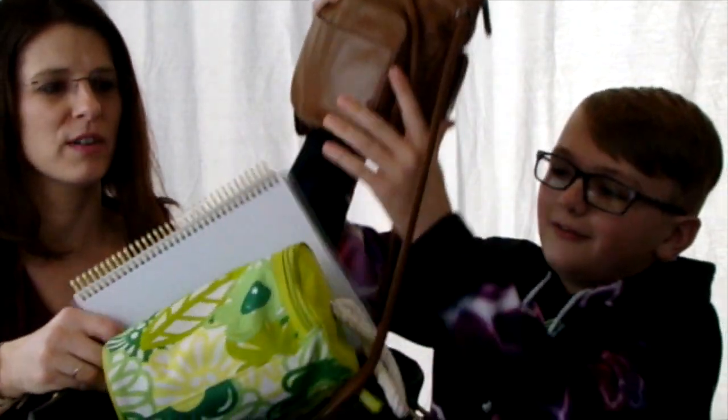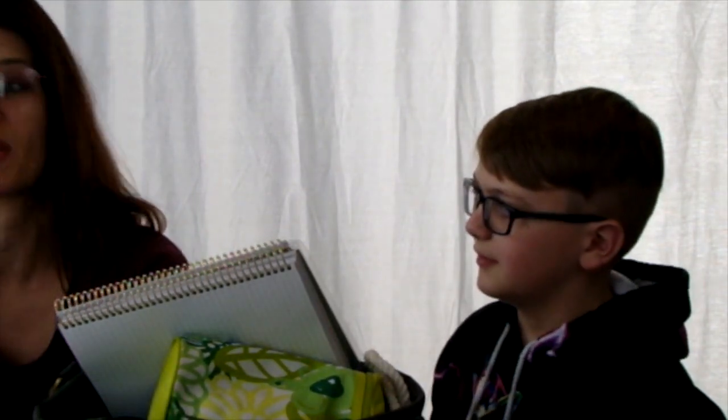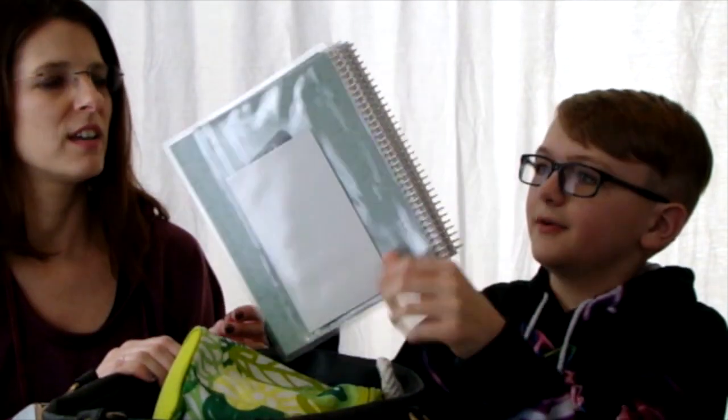So first, let's do this one at the end, because it's the smallest. The first thing that's in my purse is a littler purse. I call this my satellite purse, so I can take it out when I'm going into the store, and I don't have to bring my gigantic purse. We'll go through this baby later. It looks like a lot.